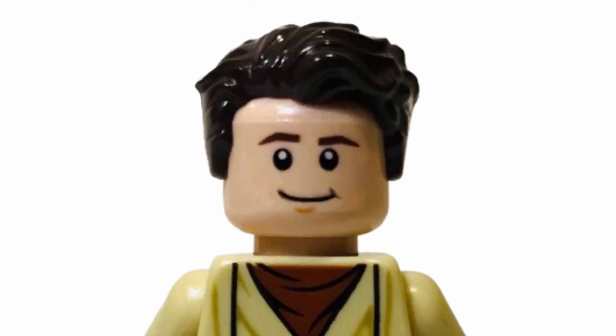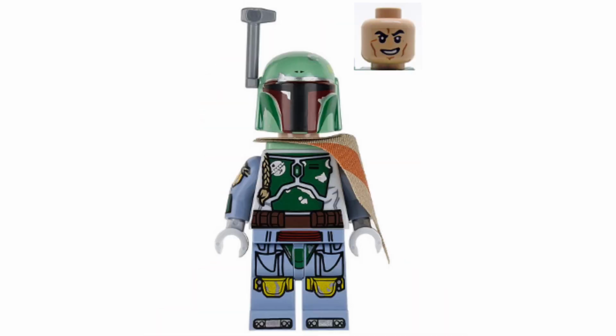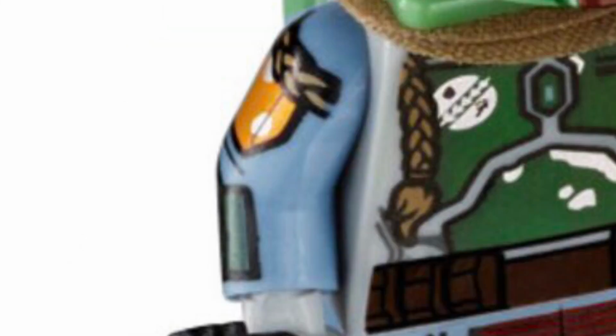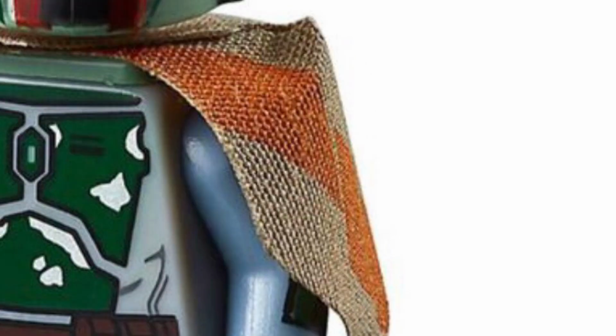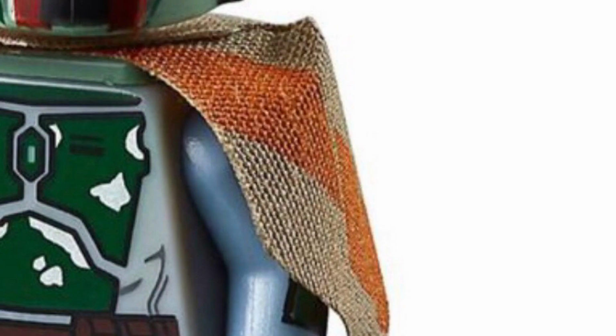And then finally, at the number 1 spot, we have 2015 Boba Fett. Now, I bet you're getting tired of me talking about how good prints look on little plastic people, but I mean, come on. The printing on the helmet, the torso, the arms, the legs, the toes, it all looks fantastic. He has the cape as well, which is not as intricate as pre-Vizsla's cape, but still has the stripes in it, which looks really nice.